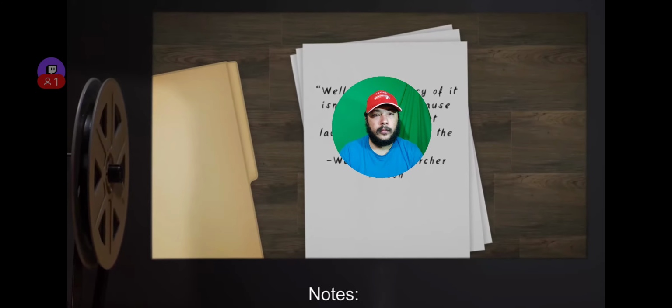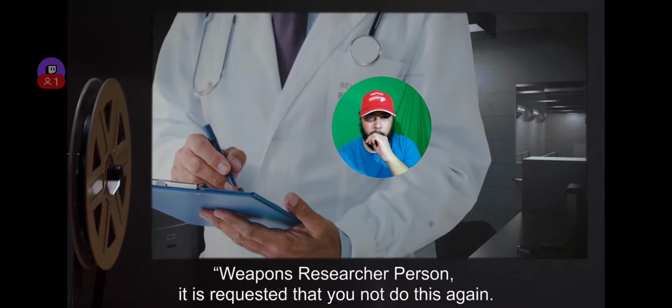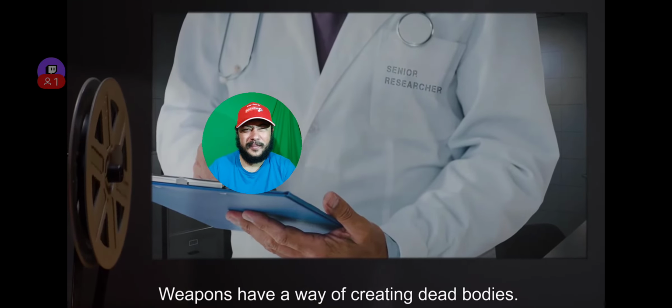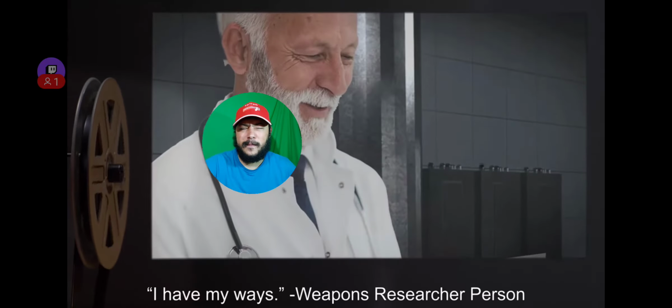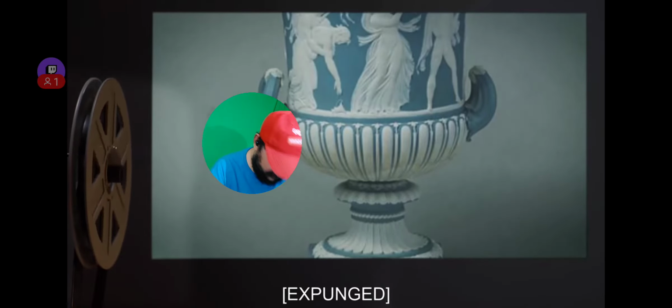Notes. Well, the accuracy of it isn't improved because it's not the rocket launcher itself. It's the rockets. Weapons researcher person. It is requested that you not do this again. Weapons have a way of creating dead bodies. That's true. Wait a moment. How did you even get in with a weapon? Senior researcher... I have my ways. Weapons researcher person. Date. Expunged.